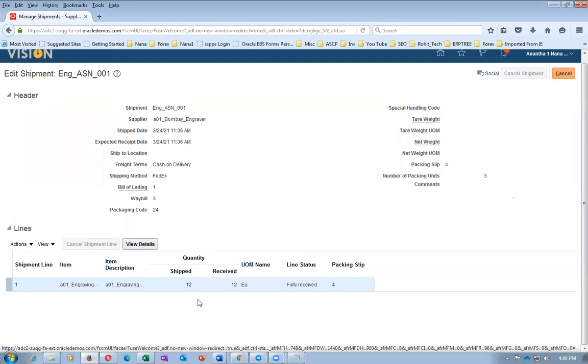So shipped is 12 and line status is fully received by the Calcutta man. He has shipped it and the Calcutta man has now fully received it. Only upon this, when he has physically shipped it, he gets a telephonic confirmation from the Calcutta man, and then afterwards he has to create an ASN and complete it. Because upon completion, operation 20 gets completed in our system.